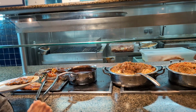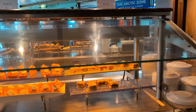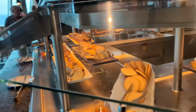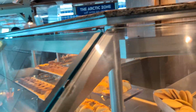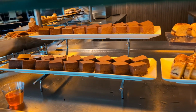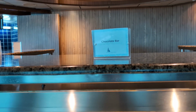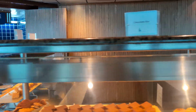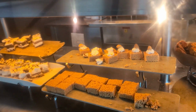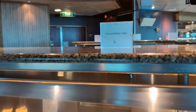Trying to get a picture of this, folks, bear with me. Unfortunately, I was not able to get a picture to use for a thumbnail. I'll double back around here. Peanut butter cake.